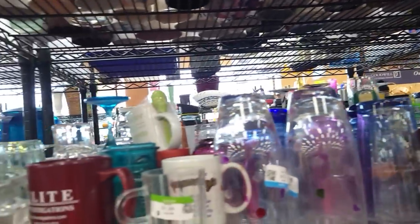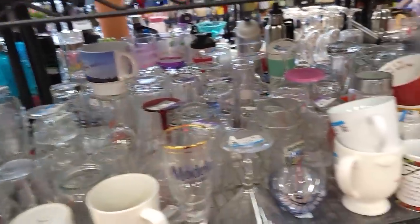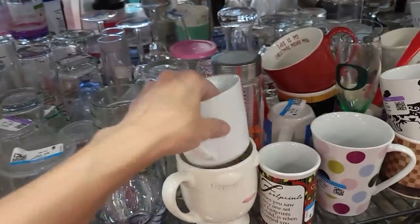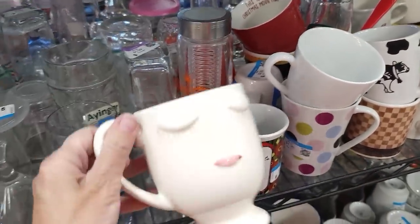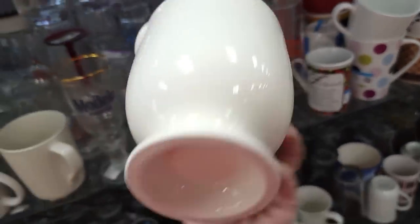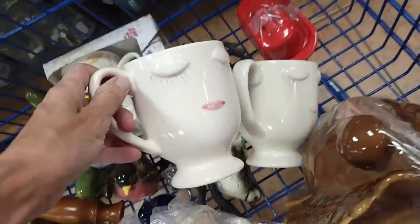Because I have so many coffee mugs right now. And I just finished my Disney sale. And so I'll slowly start picking Disney stuff up again. Look at that. We've got a pair. All right. We got the two face mugs together.